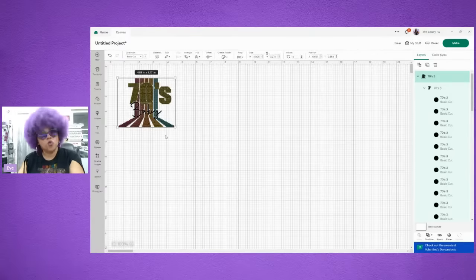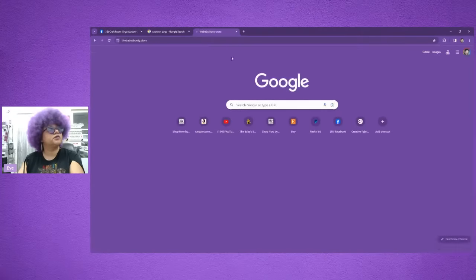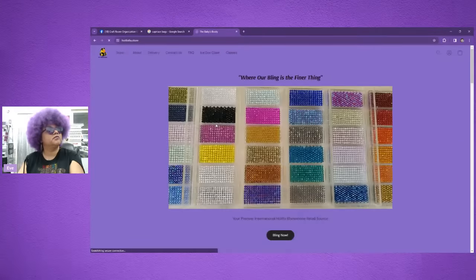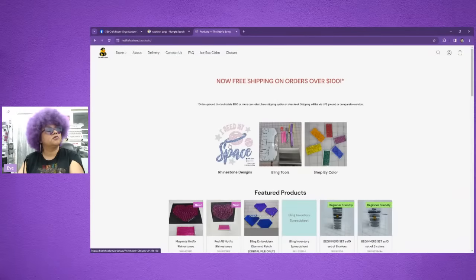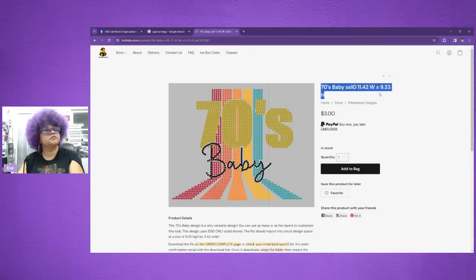Number one, I want you to notice, this says it's 4 inches by 3.27 inches. That's a bold-faced lie. That's the wrong size. So number one, I need to give you guys what the size of it is, and it's on the website. Let's go buy now, bling now, rhinestone designs, and 70s baby. Here is the size. It should be 11.42 inches wide by 9.33 inches high.